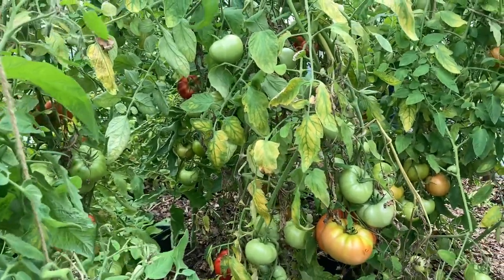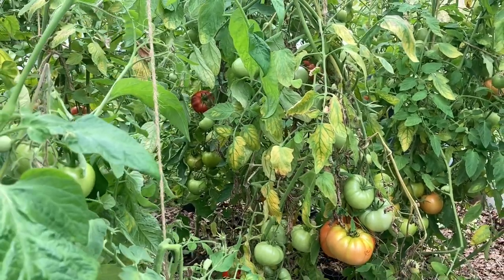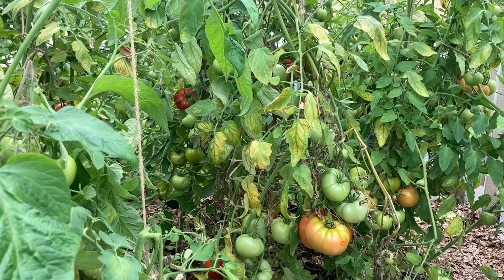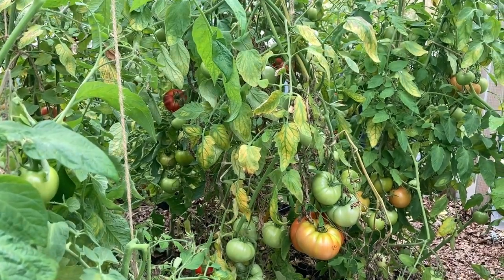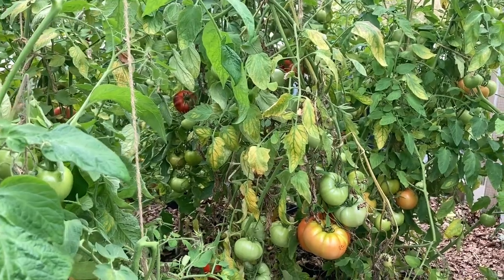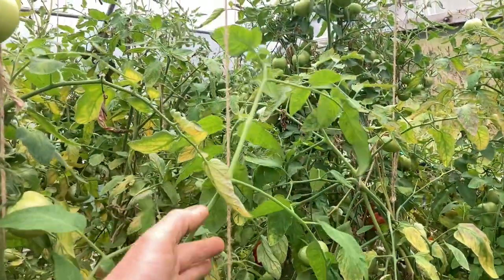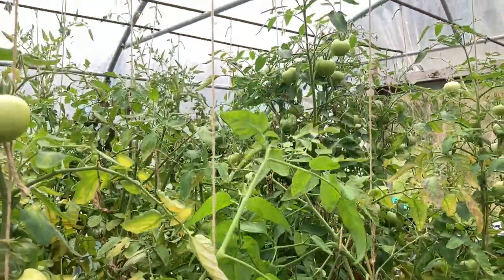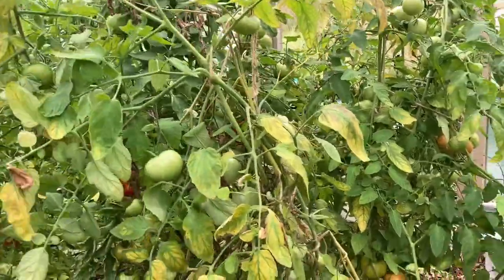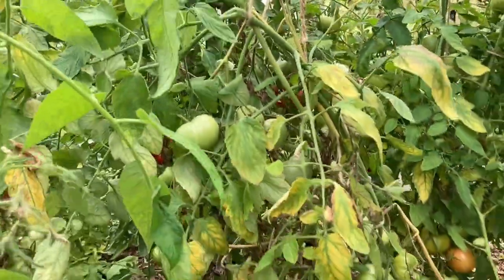The other thing I've done in here is not give them as much space as I would have liked, because I was quite late planting. I put them much closer than I normally would. I also didn't pinch out, like I haven't with the dwarf tomatoes, to see what would happen. And I've put them on single strings from the top of the polytunnel down, and as the plants have grown I've tied little loops around to keep them contained.